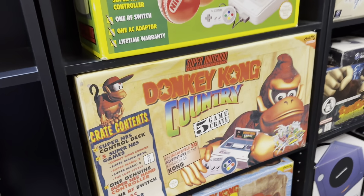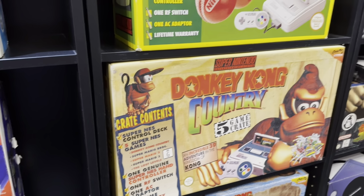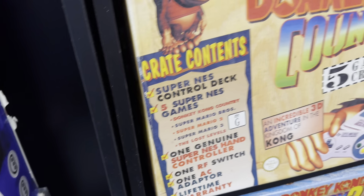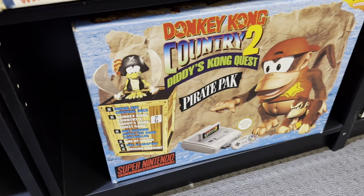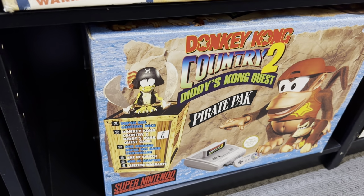Oh, excuse me. This is probably my favourite. The Donkey Kong Country 5 game crate. That bundle there is sensational. Comes with so many goodies, as we can see. Looks really cool. And if we go a bit lower, another great one. The Donkey Kong Country 2 Diddy's Conquest Pirate Pack. Again, artwork on this is sensational.